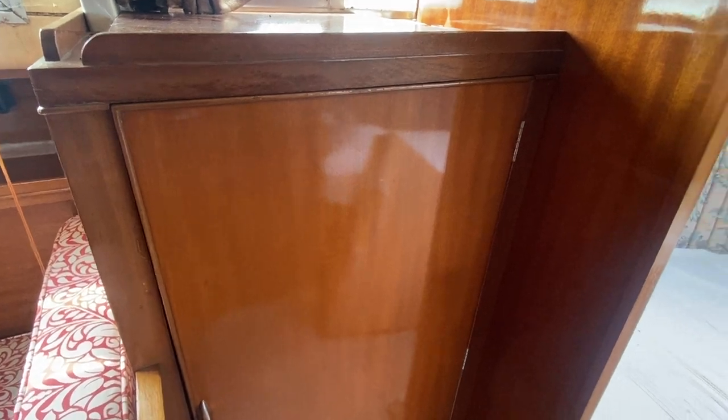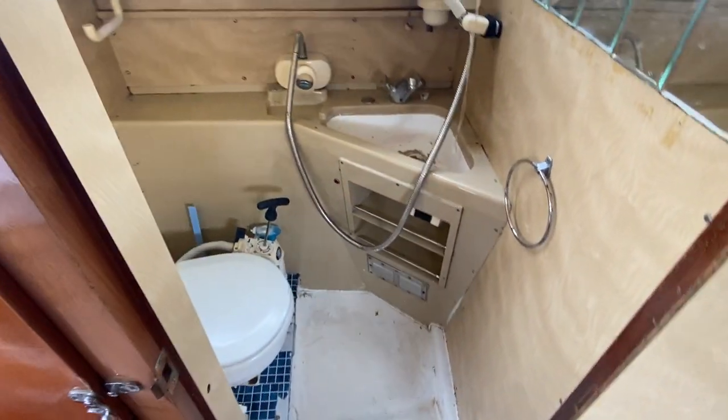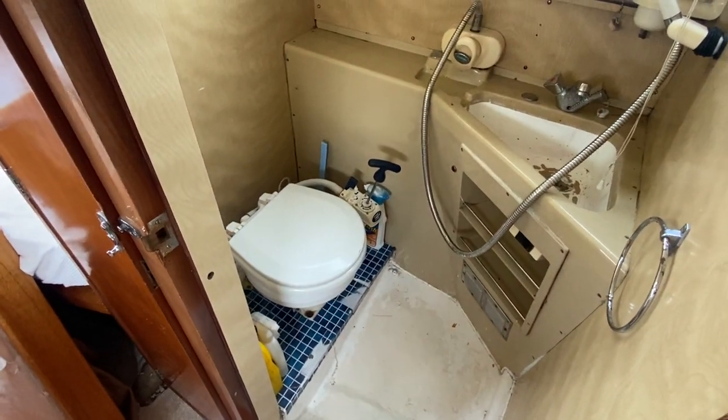Just a few extra things. There's some storage on the port side, and this is more storage in here. And here is the head. So again, there's hot shower, manual toilets. There is a holding tank as well.